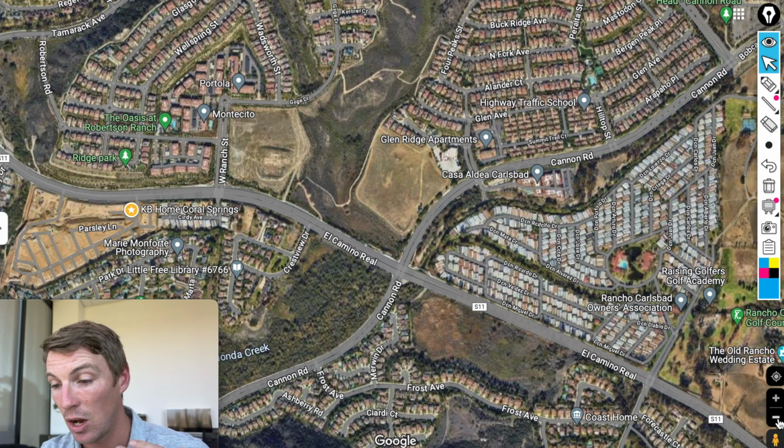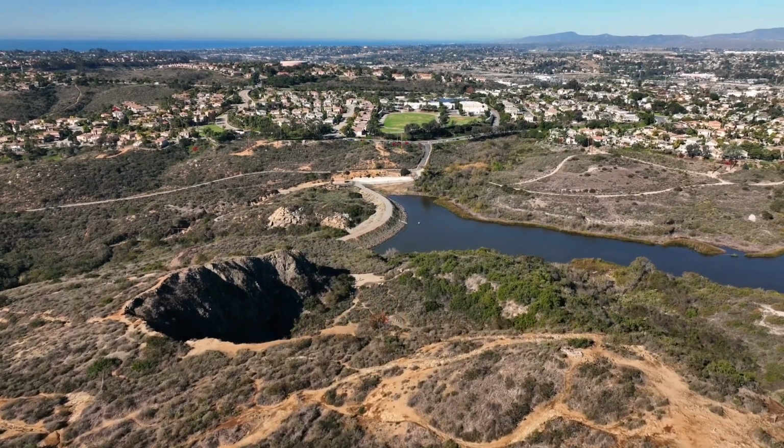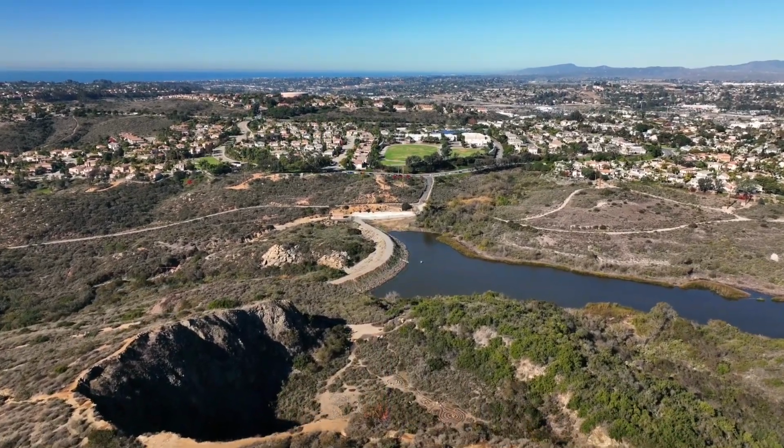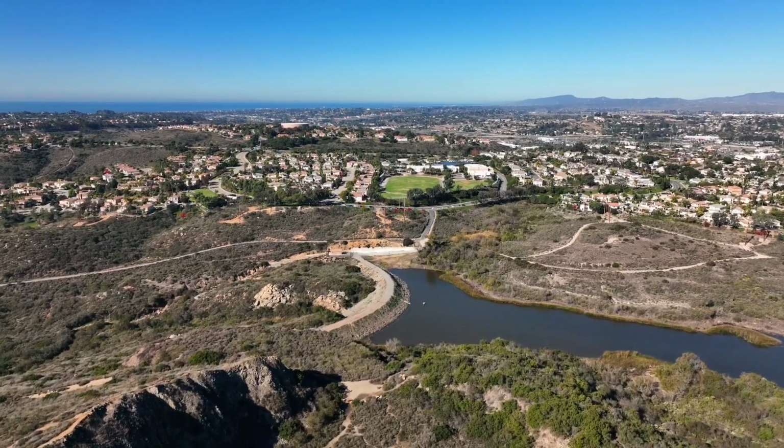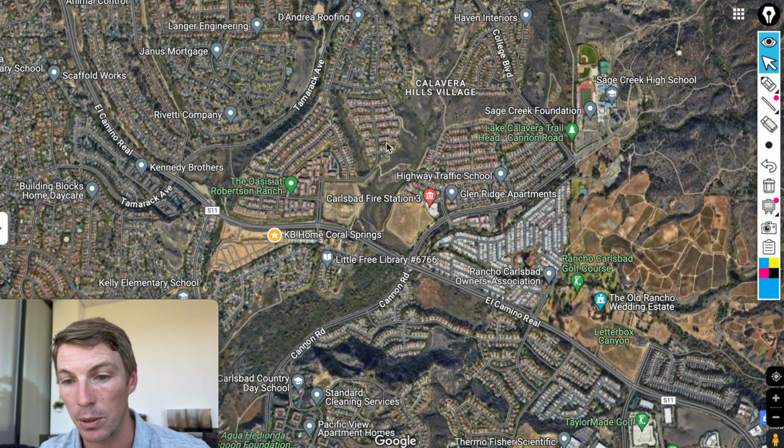One thing I love about Carlsbad is they preserve the land here. So they're not going to build in a lot of these places because they want to have that nature scene and let people go out and have trails. So huge, huge bonus when it comes to Carlsbad. It's not ever going to get overbuilt or anything like that.